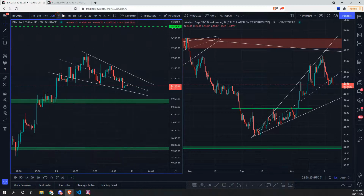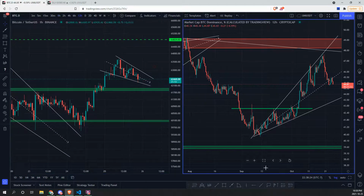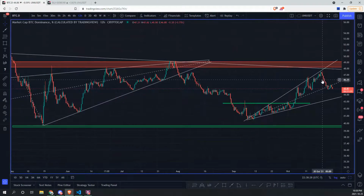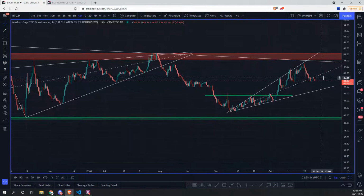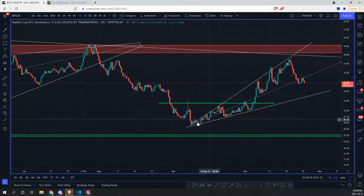Let's actually keep this on the 1 hour. I don't usually like to go to a smaller time frame than the 1 hour here. So on the Bitcoin dominance chart, we called the top of the BTC.D chart on around October 19th, October 20th, and we've been seeing a strong push to the downside since. We've already broken below this mid splitter, as we can see.